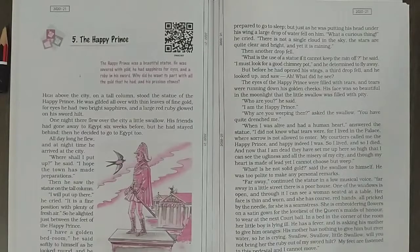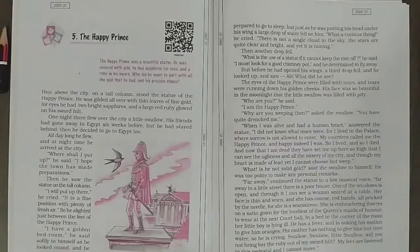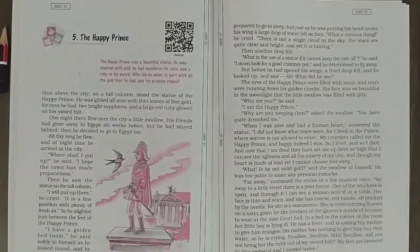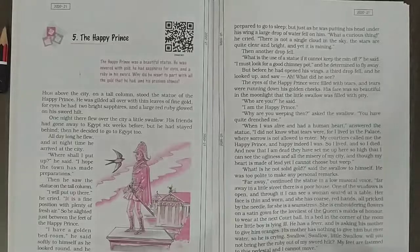Hello students, in my previous video I explained to you from our supplementary book, lesson number 5, The Happy Prince. In this lesson I explained how the Happy Prince was a beautiful statue covered with gold, with two bright sapphires for eyes and a large red ruby glowing in his sword hilt. Why did he want to part with all the gold and his precious stones? What did he do with that? I explained that. So today we are doing the textbook questions.